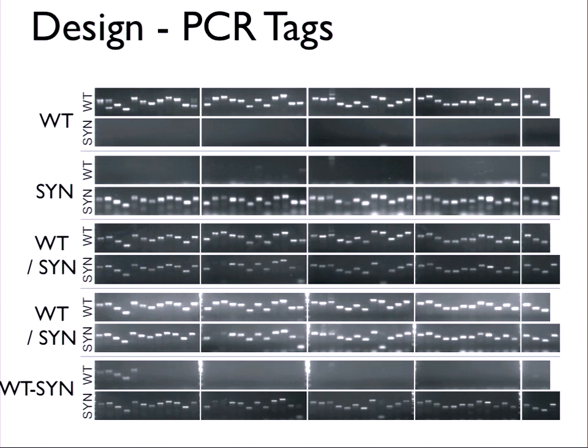So here, wild-type tags are lighting up and the synthetic tags aren't. Perfect. That's wild-type DNA. Here, synthetic tags are lighting up and wild-type tags aren't. Perfect for synthetic DNA. Here you see both sets of tags are lighting up, and it's a diploid wild-type synthetic. And here you can see where the break is. That is where the wild-type chromosome was lost, and the rest of this is synthetic. So we can tell that our PCR tags are working. We can probe for synthetic sequence. It's very nice.